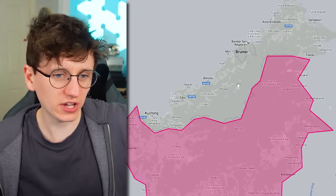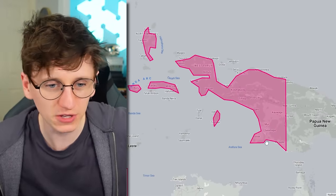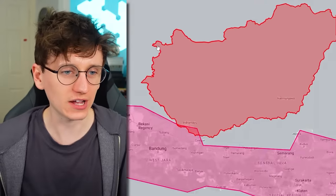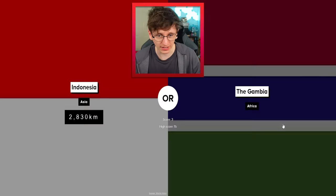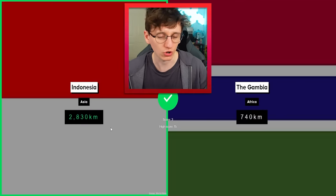You can see there's this one that connects Malaysia, and then there's also this one that connects Papua New Guinea, but almost all the rest of the country are just islands, so they're not going to be added on to the total. So dinky little Hungary has all these wiggly lines, and it goes all the way around, so they end up adding up to a similar amount, which is really interesting. Gambia's small, I think, so I've got to go Indonesia. Yeah, we're good.